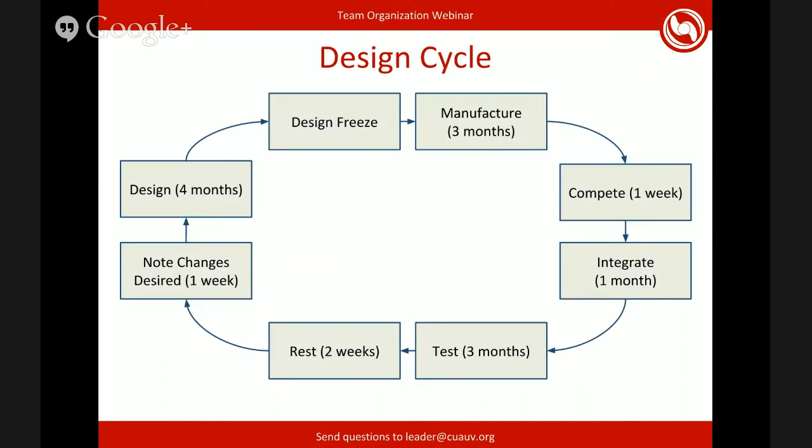So our design cycle looks something like this. We design for about 4 months. Generally, the design cycle starts almost as soon as we're finished competing. After designing for 4 months, we do what's called a design freeze. So we just stop designing, no more changes. That's it. We manufacture for about 3 months.